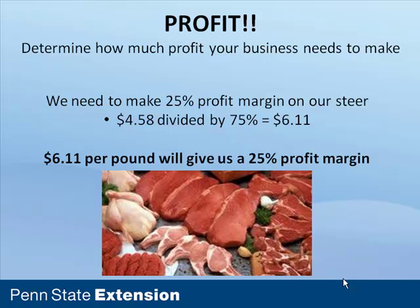So we just take that $4.58 divided by 75%, and now my cuts are going to average out at $6.11. That will give me a 25% profit across the board. Okay, well, that's fine, but we've got a variety of cuts. Like I said, we've got ground beef, so maybe my ground beef has got to be at $6 a pound, but my steaks are going to be, I don't know, $17 Delmonico or something. And I got prices for the roast. How am I going to figure all this in?